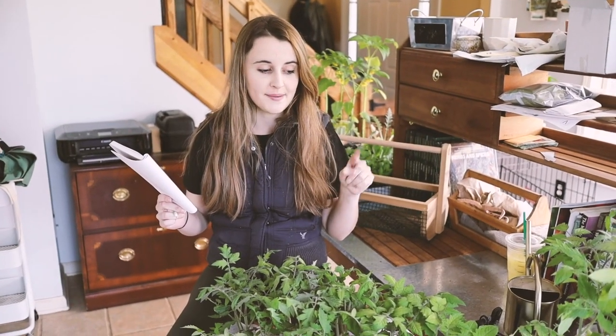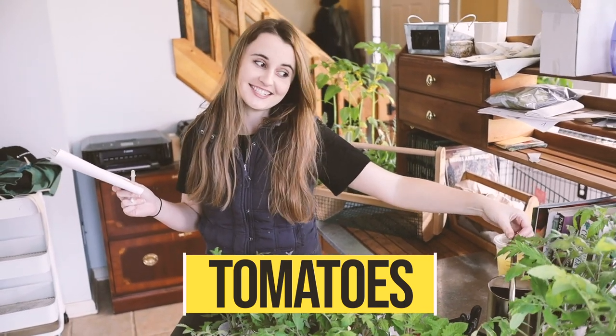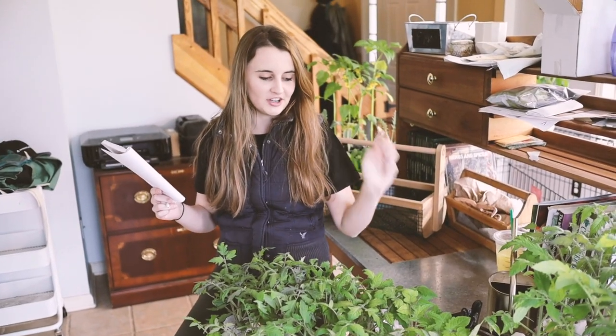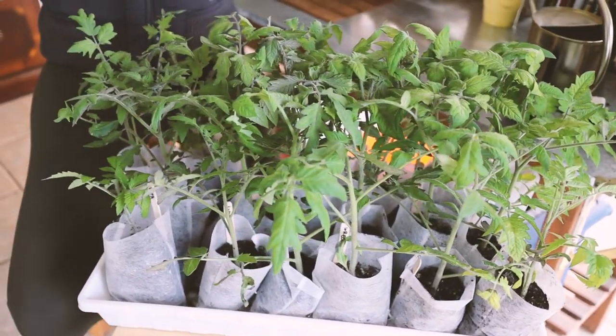That's all the peppers. Now it's time to talk tomatoes, or maters, as I like to call them, and most other people do. Anyways, we have three trays of tomatoes. They're in these little grow bags, which have been great for tomatoes. I have no problem with them at all. The tomatoes are looking awesome this year.